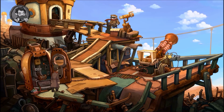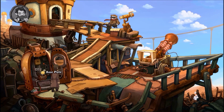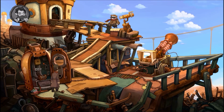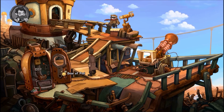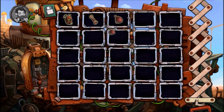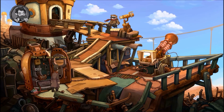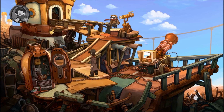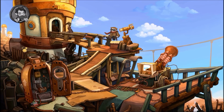Alright, so I'm kind of out of clickables here, other than the fuse. So I gotta figure out where to put the battery. This isn't much use. Okay, let's head into the house and through the house and see if there was something in the front of the house I needed to grab.